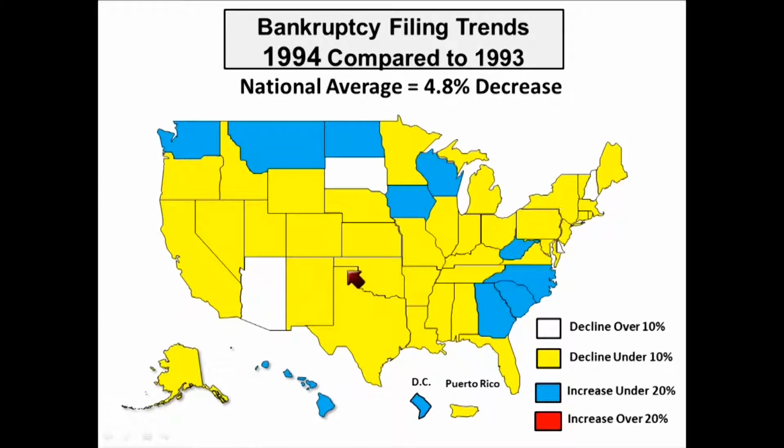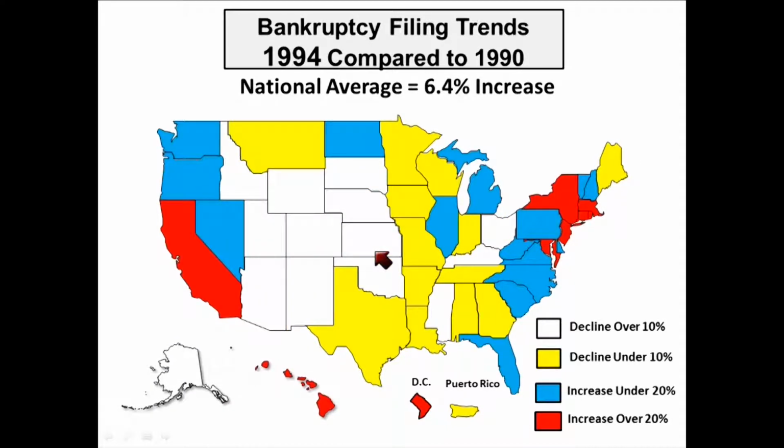94 is mostly declines again, mostly yellow, which is small declines. A few scattered states in the southeast and northwest had small increases, but the overall trend was down nationwide. And comparing 1994 to 1990, the overall change was only a 6.4% increase.